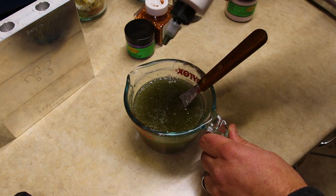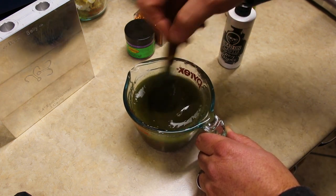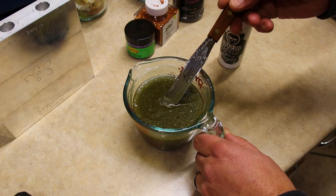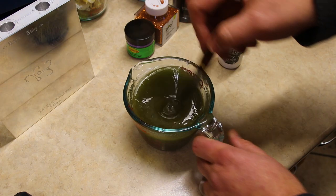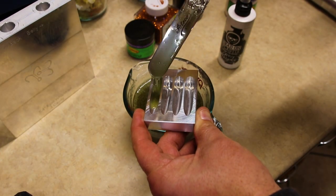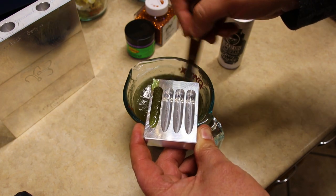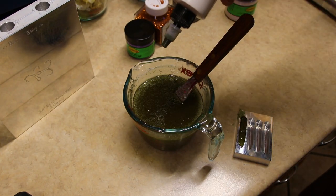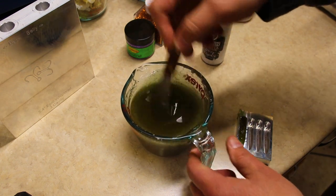So let's add another 20 at least. All right, so this puts us at 40 drops. Okay, now we're definitely starting to get somewhere. Starting to like that for sure. Let's take a look and see how this fits into our test mold here. Do a little bit of translucent, you know. I think I'm going to go more. We're going to go another 20. All right, so now we're at 60 drops.